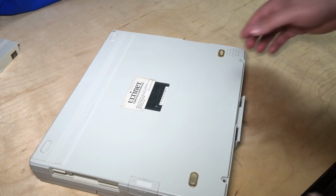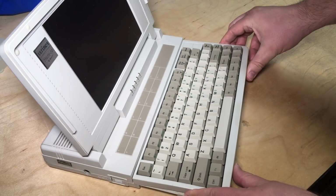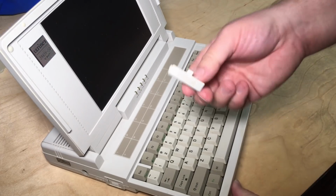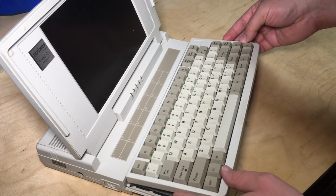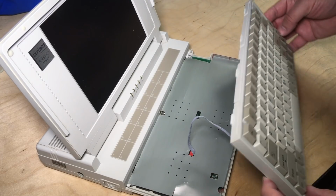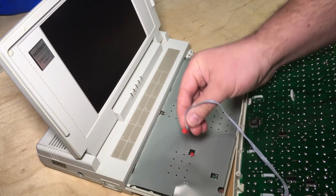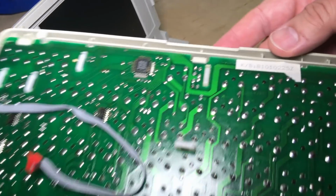So just remove those 2 screws, and then this should just take off that little door for the external keyboard. There we go. Okay, that lifts up. Just that little connector there. So there's the keyboard.